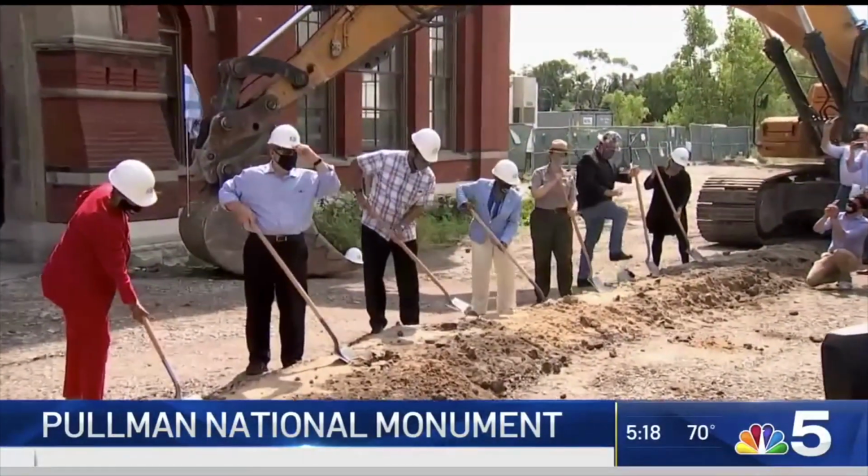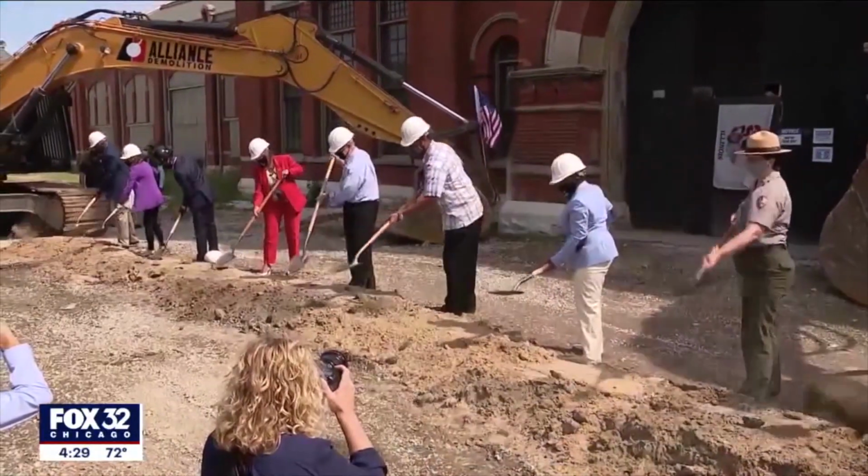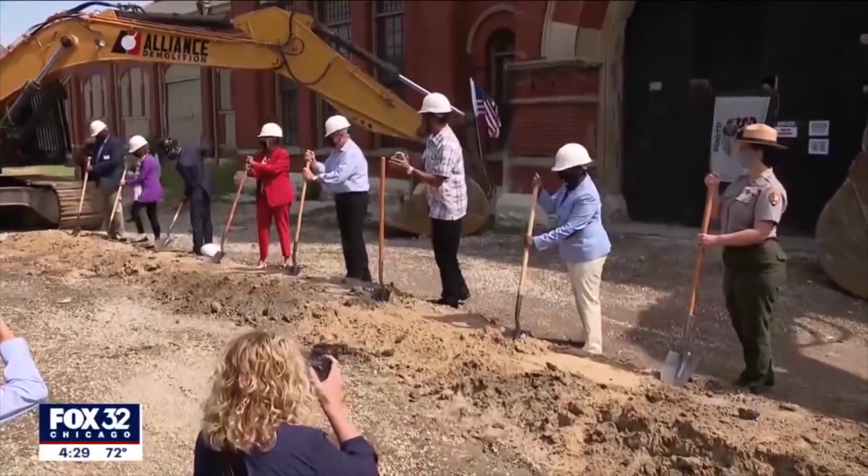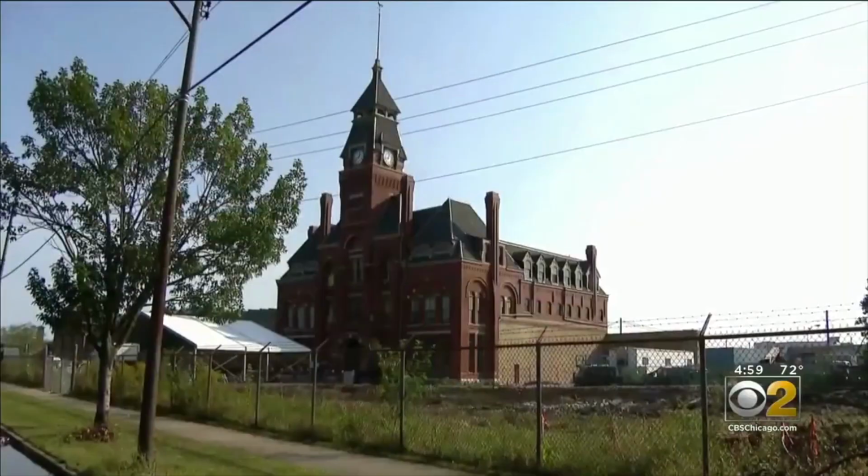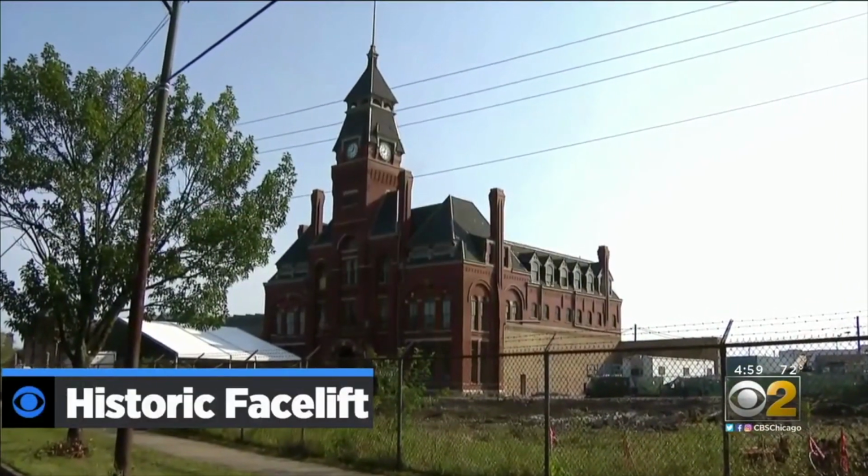Construction work to establish a National Park Service visitor center in the clock tower building and museum campus is underway and is expected to open to the public in the fall of 2021.